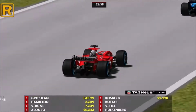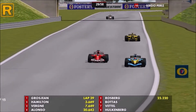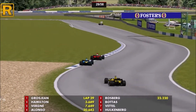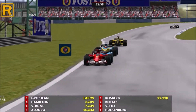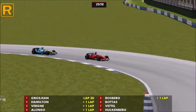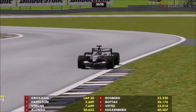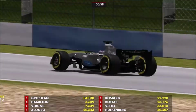Here's Perez and Magnussen once again. This is now for 9th position as Karun Chandhok closes up to the pair. I think he's done it. Quite simple, actually, compared to some of the other overtakes we've seen through Stowe. So Perez up to 9th. Now he must re-chase Hulkenberg, who has disappeared off into the distance. And on lap 30, Hamilton is due in the pits this lap for what I'm pretty certain will be his only stop.